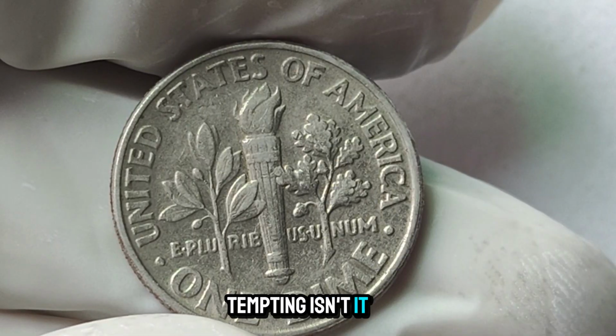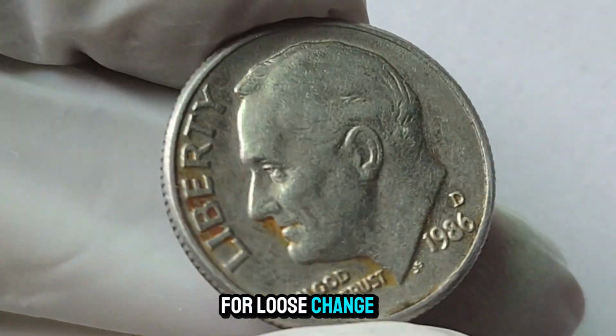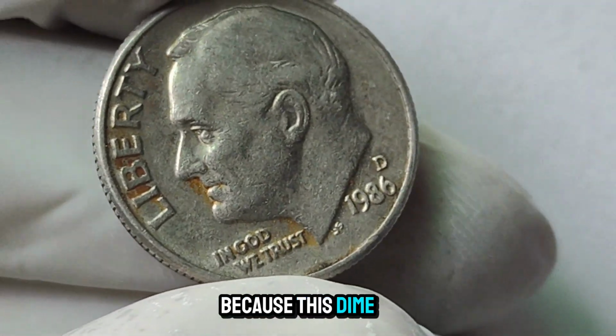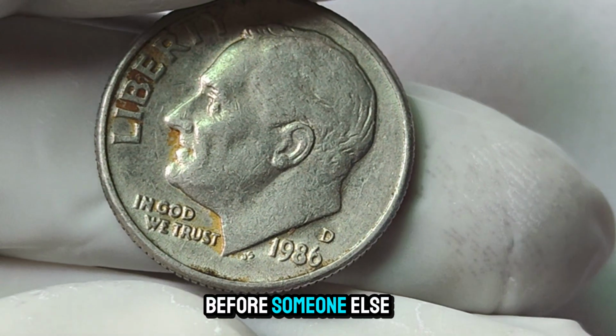Tempting, isn't it? And hey, if you just ran over to check your car's ashtray for loose change, I don't blame you. Go ahead. We'll wait. Good. Let's get serious now. Because this dime isn't just about luck. It's about knowing what to look for and acting fast before someone else beats you to it.